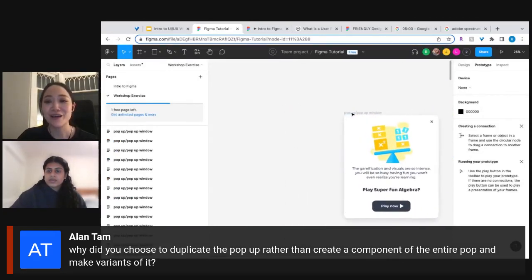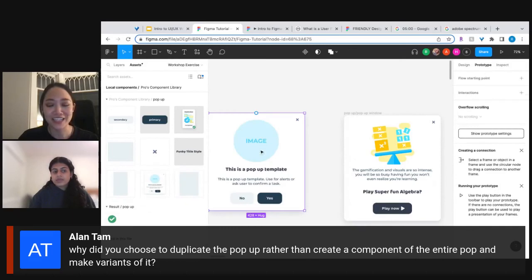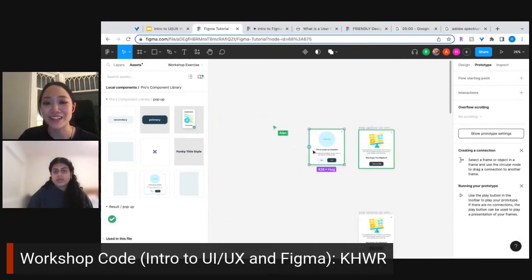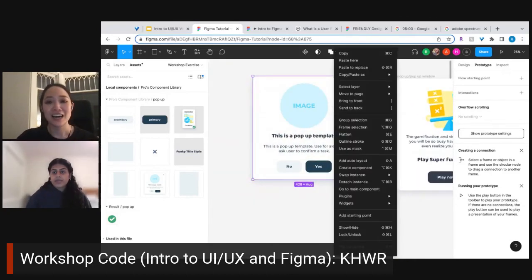So with that pop-up, you go in the assets panel and find that pop-up here and just drag it next to, claim one of your boxes. Hey, no, Alan, this one's mine. Claim one of your boxes.